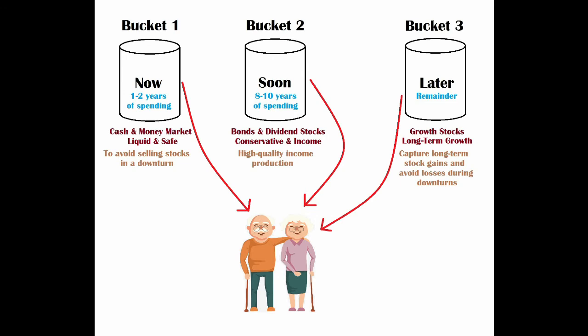Alternately, if you're brave, still in the accumulation phase, or your bucket one and two are overflowing, pardon the pun, you could live off bucket one and two and perhaps put some money from bucket one and two into bucket three while the stocks are cheap. The other extreme would be if the stock market had an awesome year, to sell from bucket three only to live on and to replenish the other buckets. Bucket two income would be reinvested into itself. Of course, the results are likely to be somewhere in between, and you need to vary the strategy and be flexible in its use.